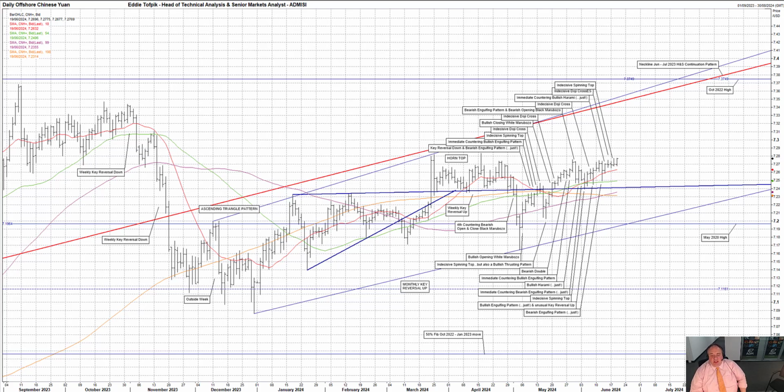Interestingly, all this action is still just within, if only on a closing basis, the previously mentioned approximate 724 to 727 congestion area. So far today, yet another further attempt higher, but seemingly capped for now by an extension to that 724 to 727 congestion. There's an extension of it a little bit higher up, I think, at the moment.